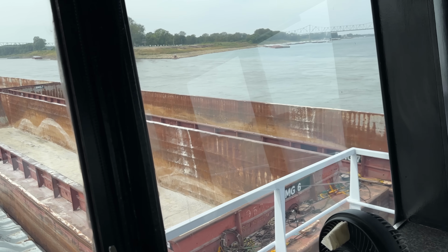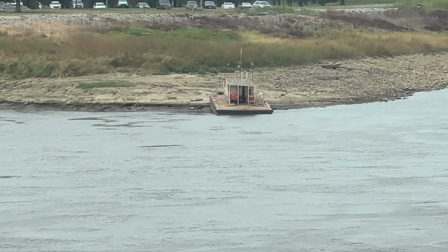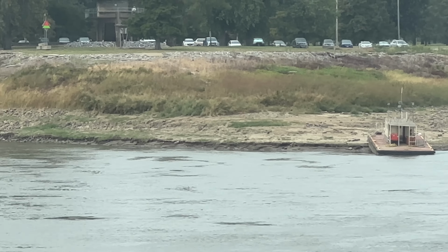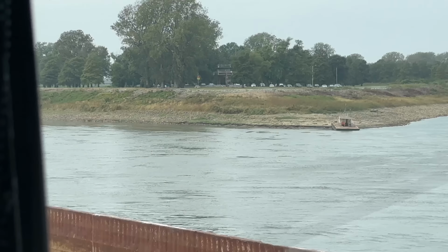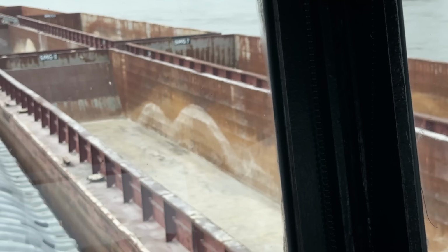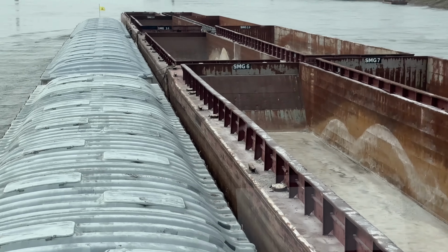But see, there's that boat right there. It's on the tip. Yeah, that's a cool, somebody's little setup. There's a bunch of cars at the park there today. I don't know what all they had going on, but there's a lot of vehicles there. And see, that's the fleet we come off of. We backed out of here, and now we're headed up. And I know it's going to be shallow. I remember when it was low water.